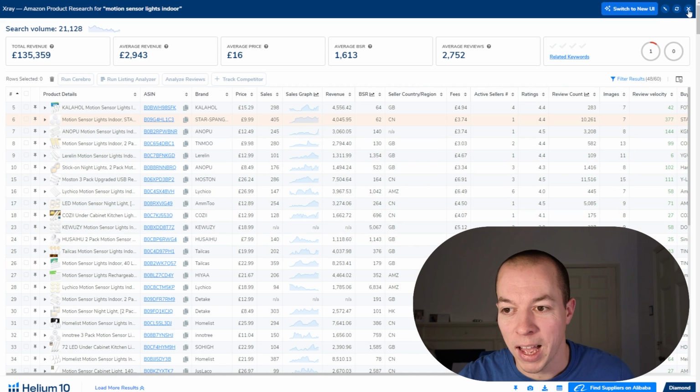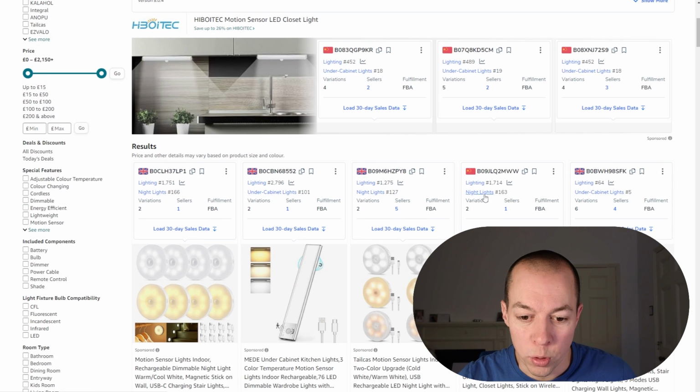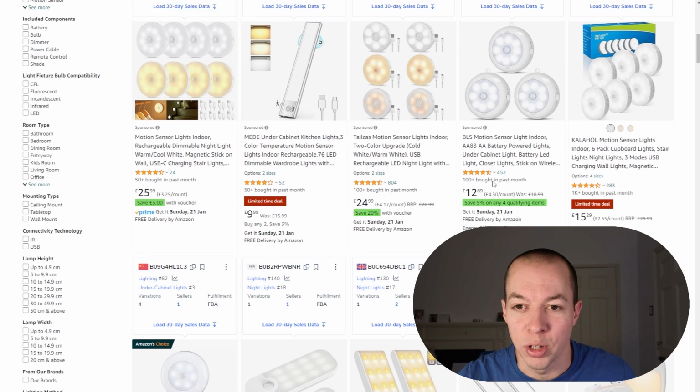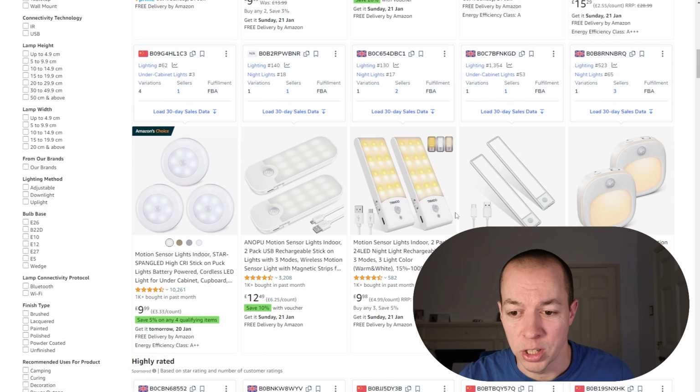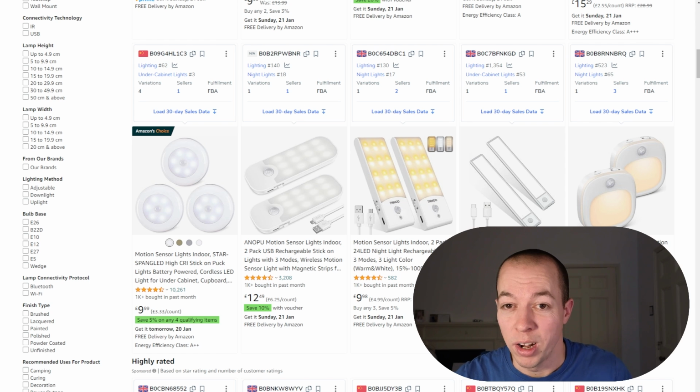The other thing to keep in mind, as this is an electronics product, there would be additional hoops that you need to jump through. So you're probably going to need to have a CE marking or a UKCA marking on the product. There'll probably be a safety data sheet that you need to do. And if these have got batteries in there, there's probably going to be some additional requirements as well that you're going to need to jump through to sell these products. So as a new seller, I generally recommend they avoid electronics. But for me, it's something that I may consider.